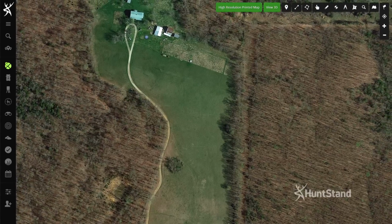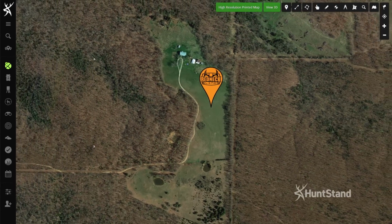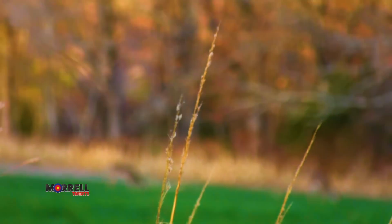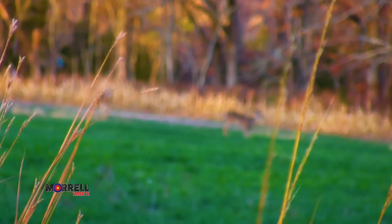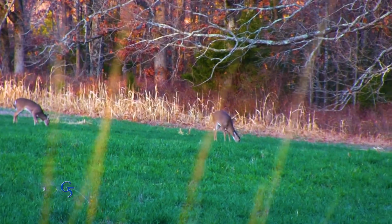A few days later, Ryland and Chase decided to hunt in a redneck blind that's positioned in the middle of a larger food plot they had planted with Green Cover's fall release blend. They knew from a lot of time on the lease that does like to come into the north end of the plot and start feeding there.